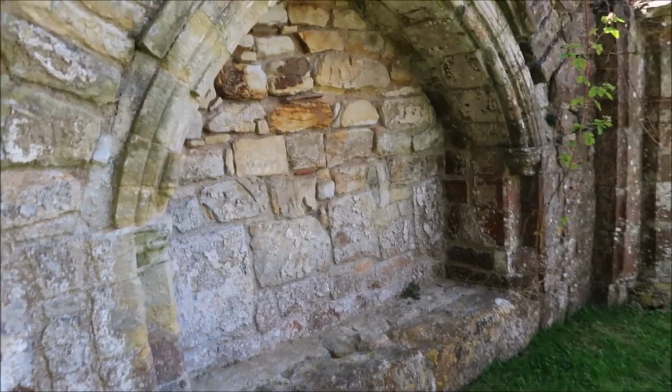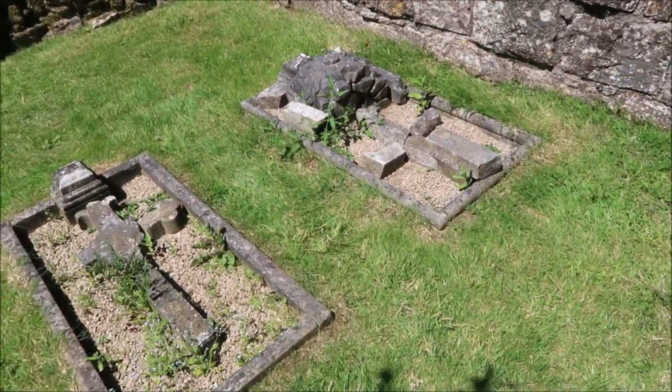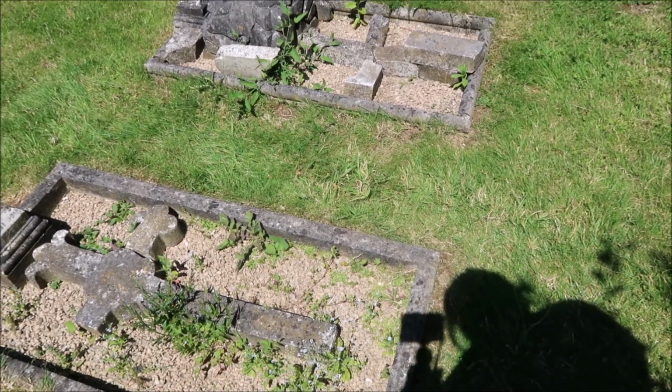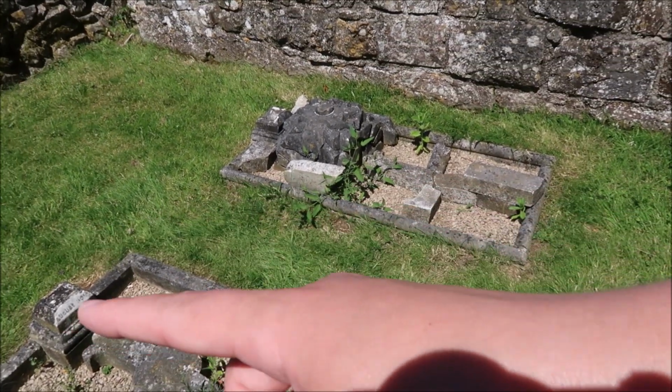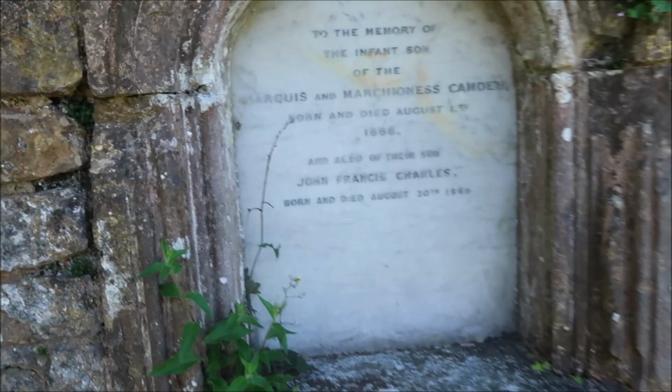Okay guys, so this is the part that I wanted to walk through. You've just seen it, but I'm going to walk through here because, look, there are two tiny little graves. August the 30th. Can't see anything on that one, but there is a little plaque here.